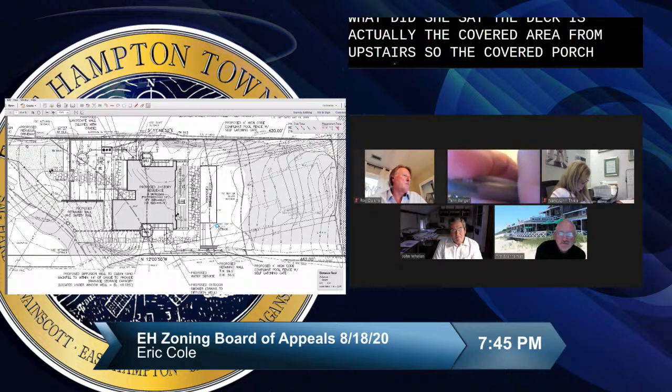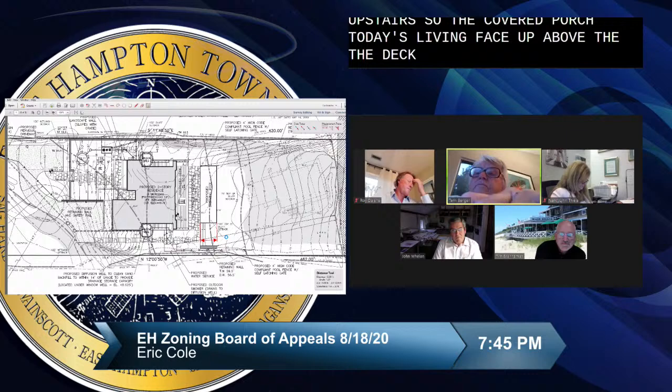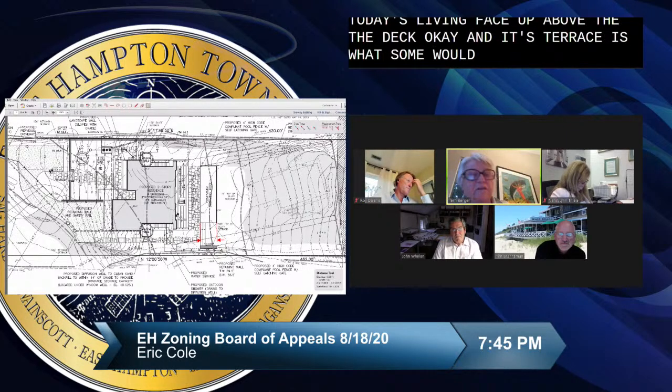So there's living space up above the deck. Okay, and this terrace is what'd you say, 9 feet? Correct. Yes.